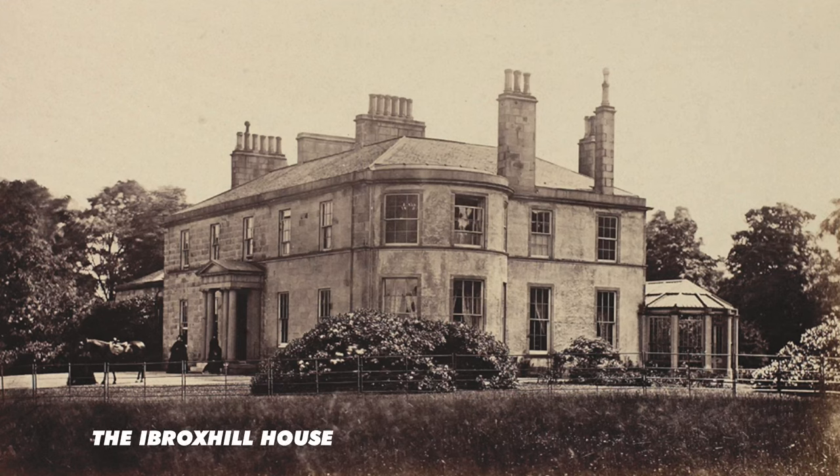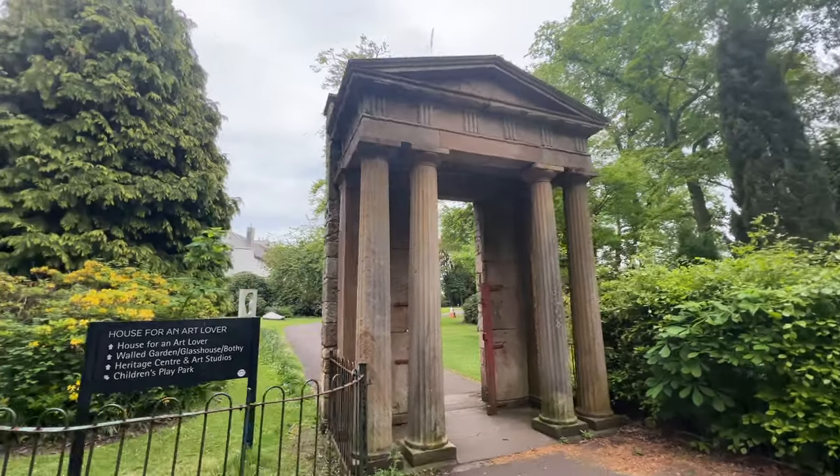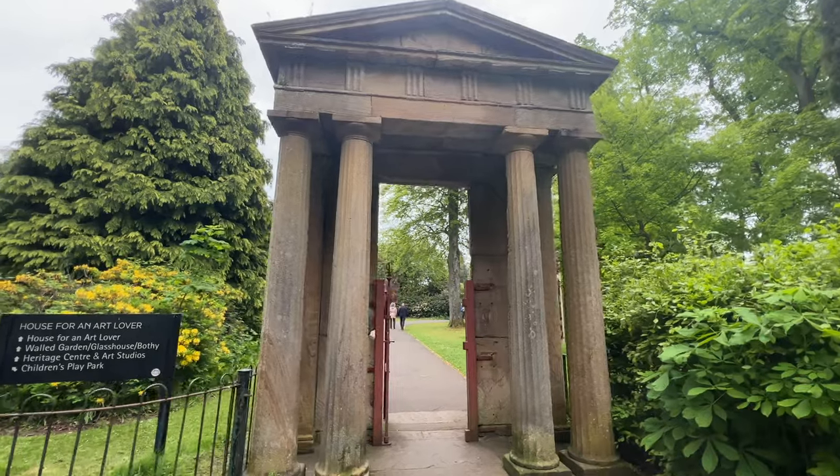The site of the House for an Art Lover was actually the site of another mansion in the 18th century, the Ibrox Hill House, and the remnants of this house is the portico and entrance as you enter the grounds of the House for an Art Lover.